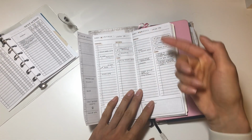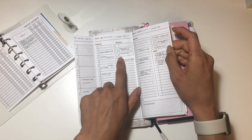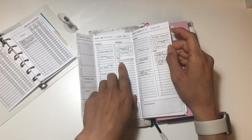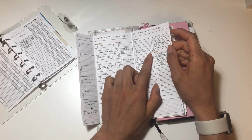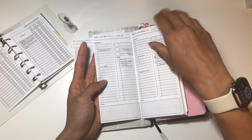So then from there, I carry on with my daily planning. And if a task comes up or something comes up, I'll just write it in my tasks section for that day. And I carry on to the next day, etc., okay? Pretty straightforward.